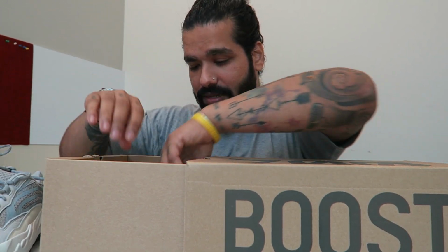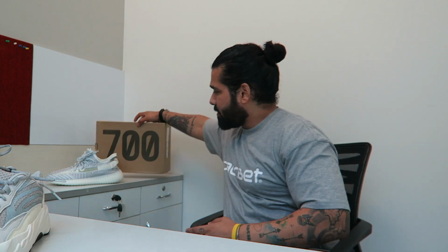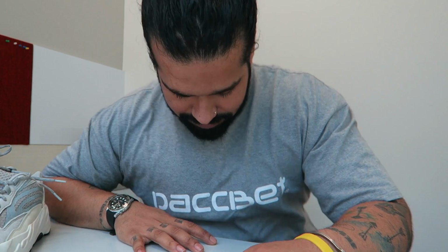So the sneaker came with the receipts and all of that, the original receipts of purchase. Shut this box, wood back here. Squeaky chair, I know.